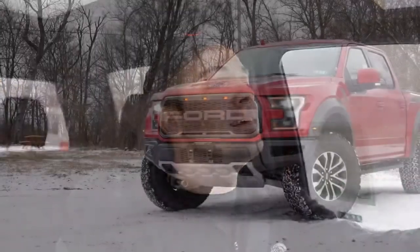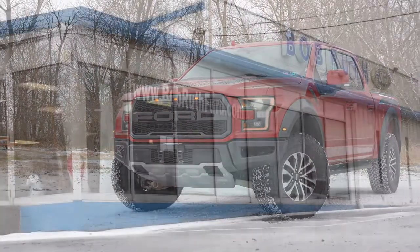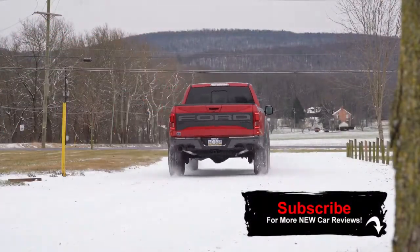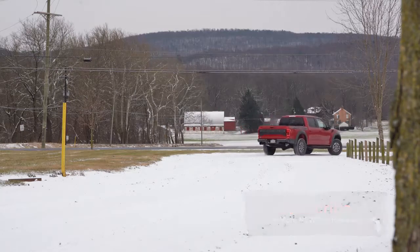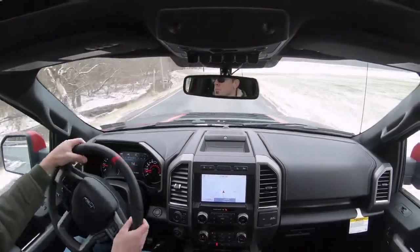Today, we are in the new 2020 Ford Raptor, courtesy of Bob Ruth Ford in Dillsburg, PA. And what a beautiful day to be reviewing a Raptor. It is supposed to snow all day today. It's going to make for some beautiful shots, and also at the same time really put the Raptor to the test in the snow, as quite often people do get this vehicle for the snow and of course off-roading, etc. But having said all that, let's go ahead and just jump right into it.